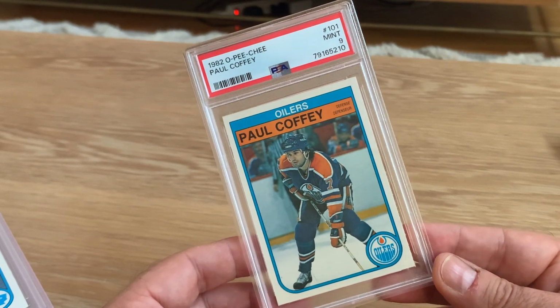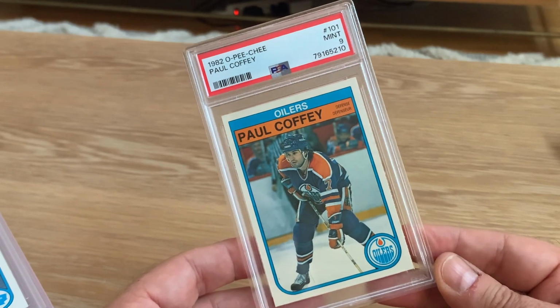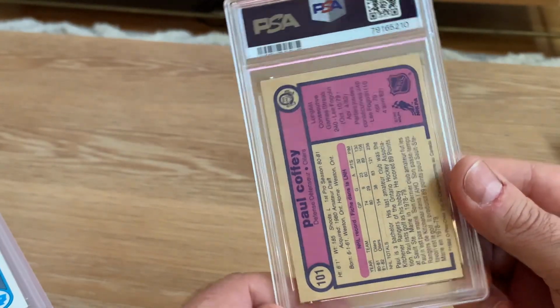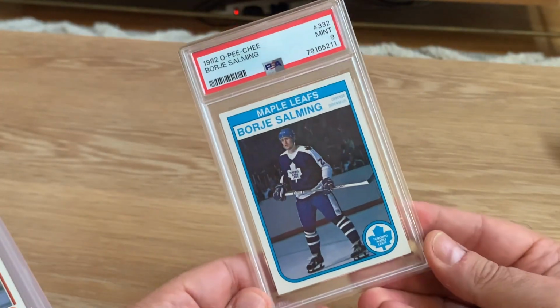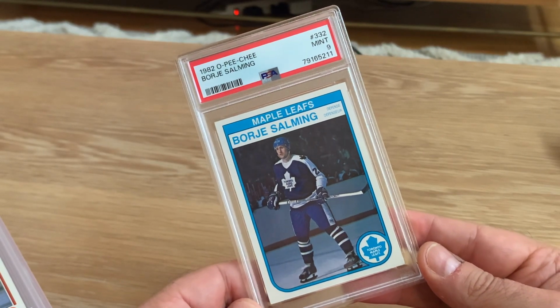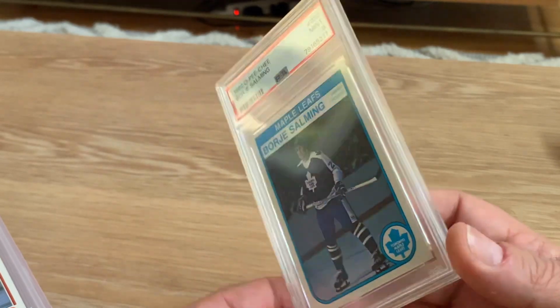Here's Paul Coffey in a 9. It's basically the exact same condition that the Denis Potvin is in, except a nice clean back. I also really like the design of these two years. You'll see a lot of 83s coming up. Here's 82 Borje Salming in a 9, right? Hall of Fame defenseman, recently passed away. A legend in Toronto.